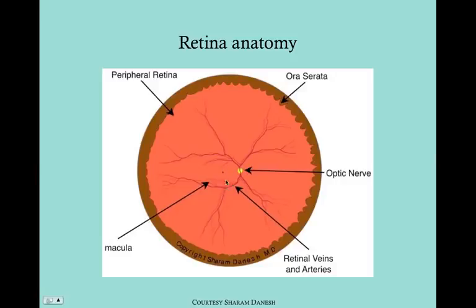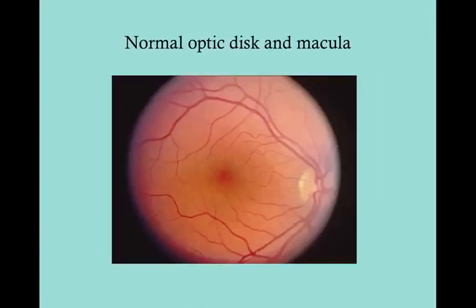Then you also have a macula, and that macula is a structure. It's a sort of reddish structure, usually with this kind of yellowish halo, as you can see here. And that's where a lot of your rods are.